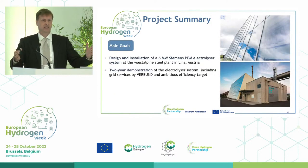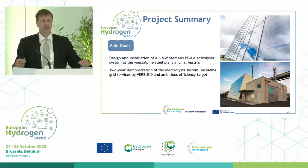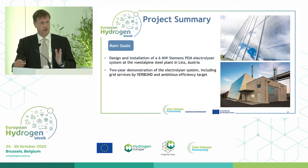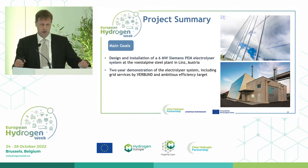We had 10 objectives defined in our grant agreement, but they can be narrowed down to two main goals. This is the design and the installation of a 6 MW PEM electrolyzer at the site of Linz. You can see a beautiful picture of our building. It's situated directly on the steel production site, but it is visible if you go across the street beside. Then, of course, not only building it, but operating it for 2 years and going through a demonstration operation with ambitious targets was the second goal to be reached.